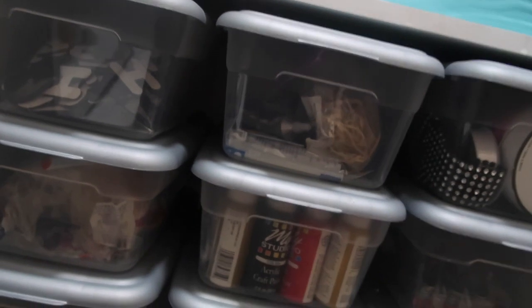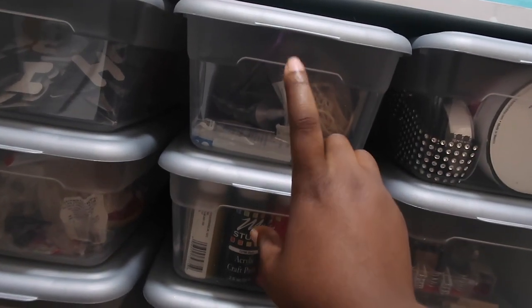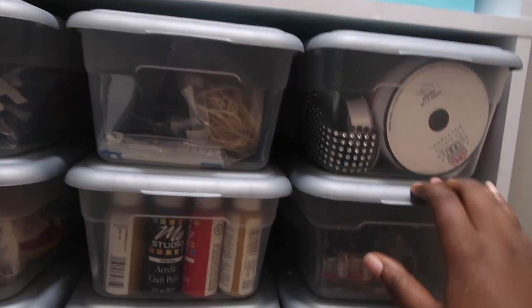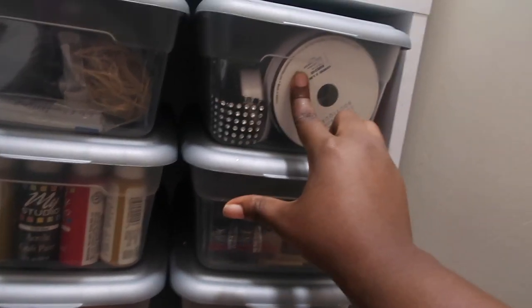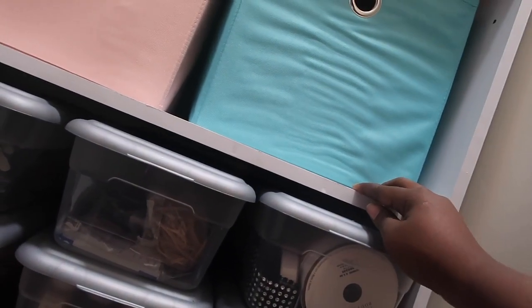This one has my rubber bands and my glue gun, glue sticks, all that stuff. This has some of my ribbons. I'm probably gonna have to get one of these things for the ribbon, or find a way where I can hang it up. Maybe I can put it up there on that rod. I don't know. Oh, King, come on, stop.